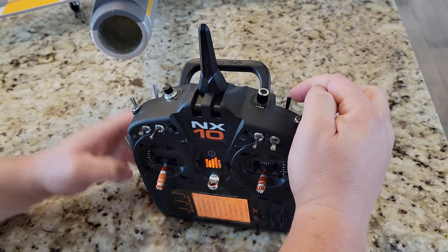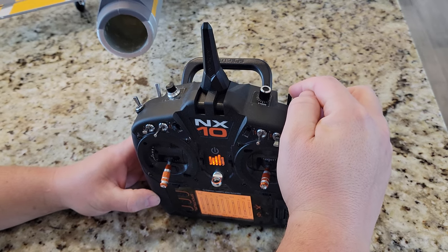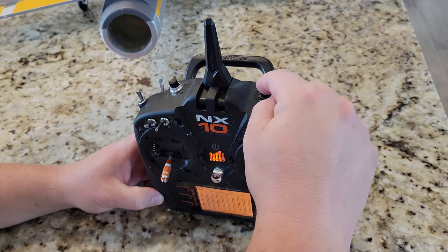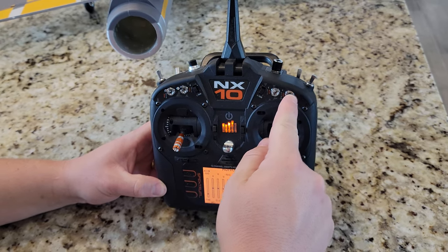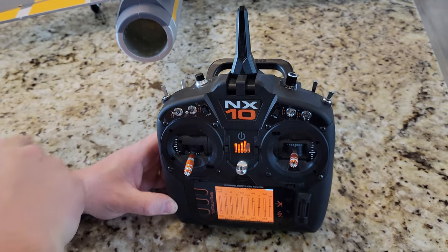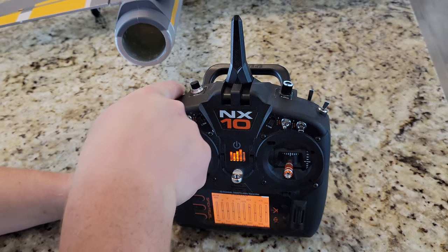This is my throttle hold. Throttle cut, throttle holds for helicopters, sorry guys. This is a throttle cut, and then this is our master gains, and this is our dual rates and expo, and this is nothing today, this is nothing today, and this is flaps, and this is gear. Nope, this is AS3X and SAFE.